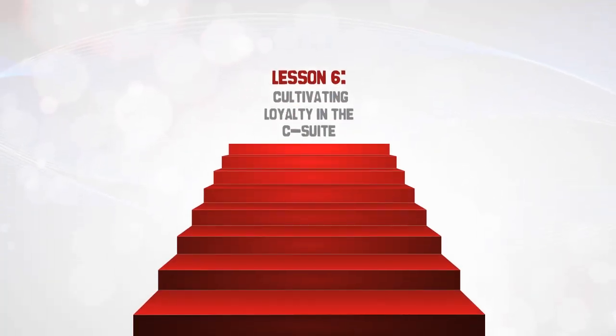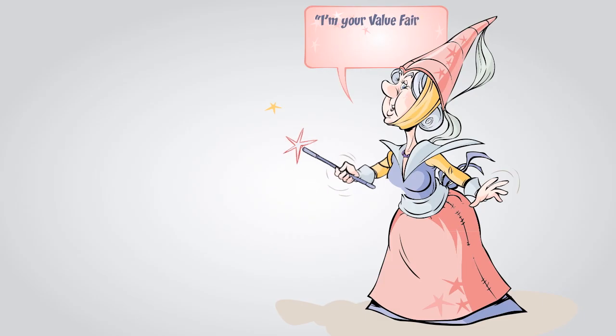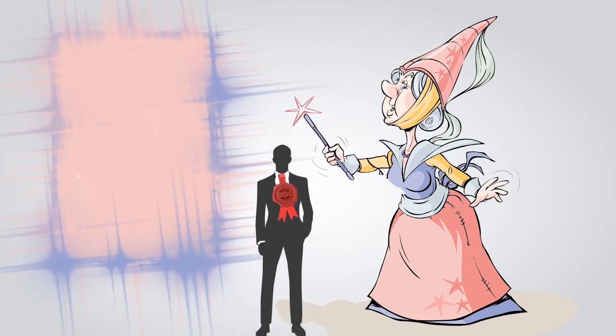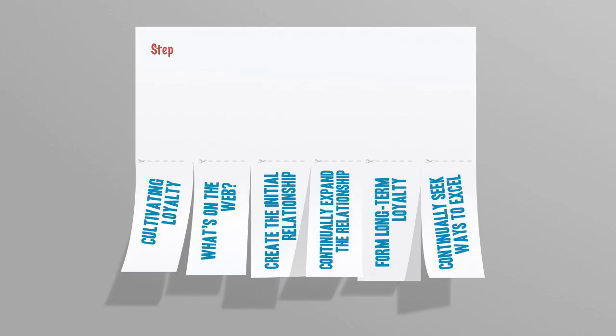Lesson 6. Cultivating loyalty at the C-suite. Companies cannot succeed unless they provide their customers with better value than the competition. Measuring customer and employee loyalty can accurately gauge the weaknesses in a company's value proposition and help prescribe a cure. Bistritz and Read tell us that we need to find out what is important to the executive. In doing so, we may get a glimpse of his personal agenda. Here's how we can deliver value that addresses both their business and personal motivations.